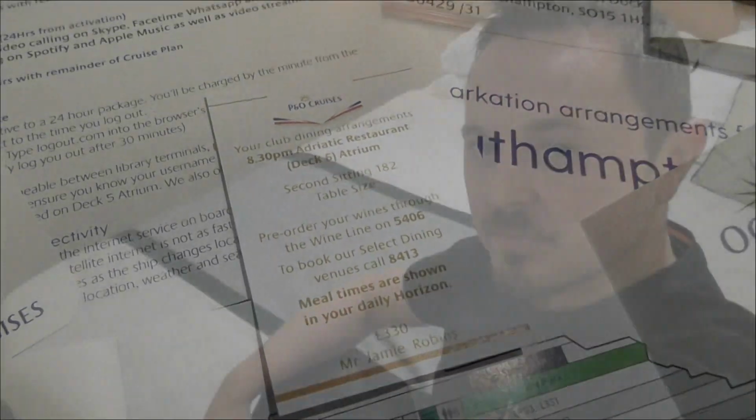You're also going to find, if you are doing club dining, you'll get information on when that is and your table number as well. So I'd be really interested to know what you think of this cabin. Is it too small? A little bit too tired? For me, it's not bad at all. You know, it's a 20-odd-year-old ship, and I'm sailing solo on this occasion. So actually, in terms of keeping the cost down of this week's cruise, which was certainly a lot more last minute than I'm used to, I think it's more than perfectly acceptable.